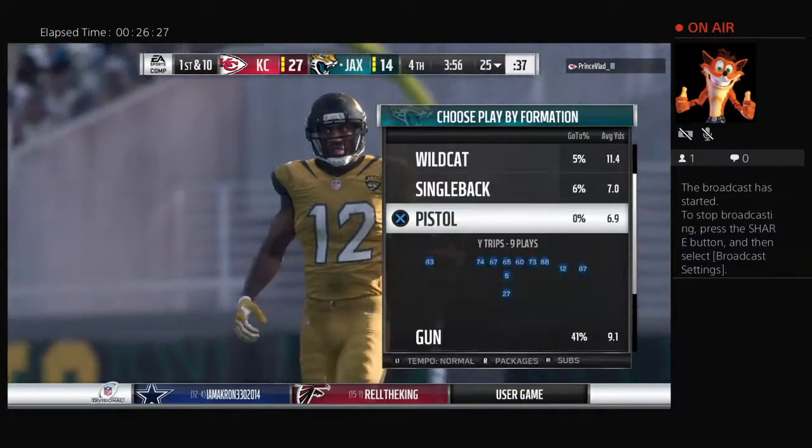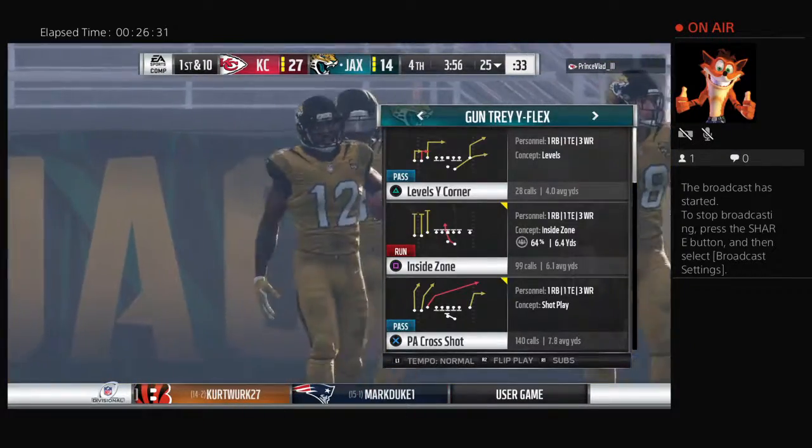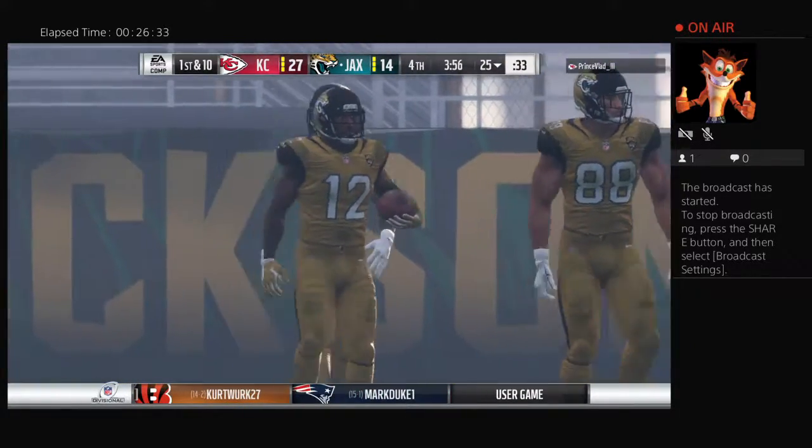And out now comes Jacksonville as they get ready to go. And the turnover last time, that's sort of been symptomatic of their struggles here in this one.